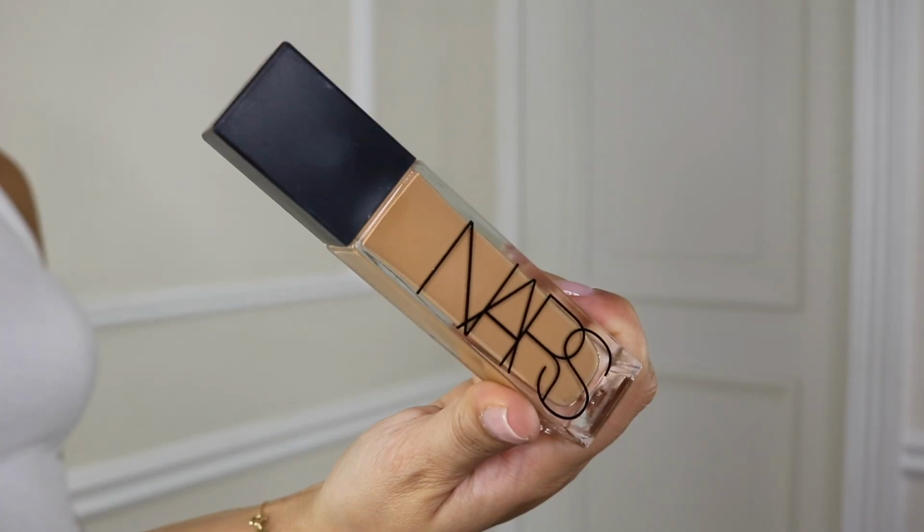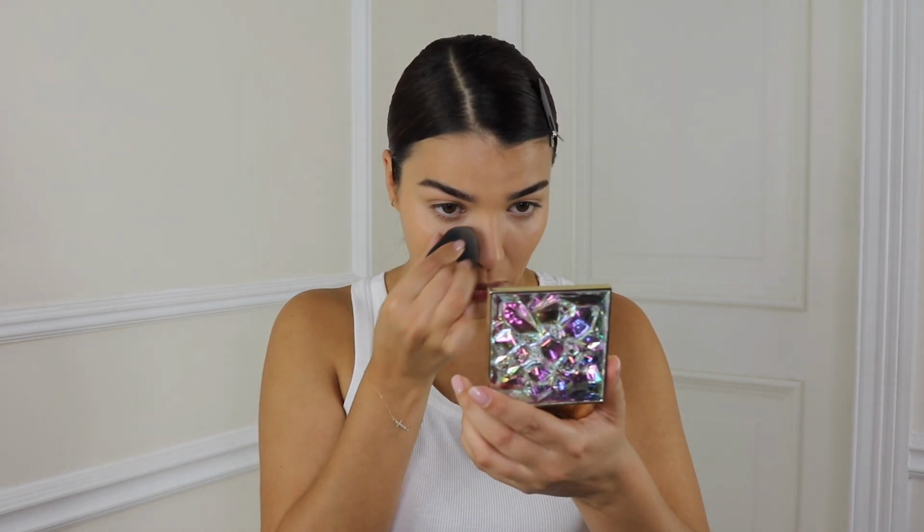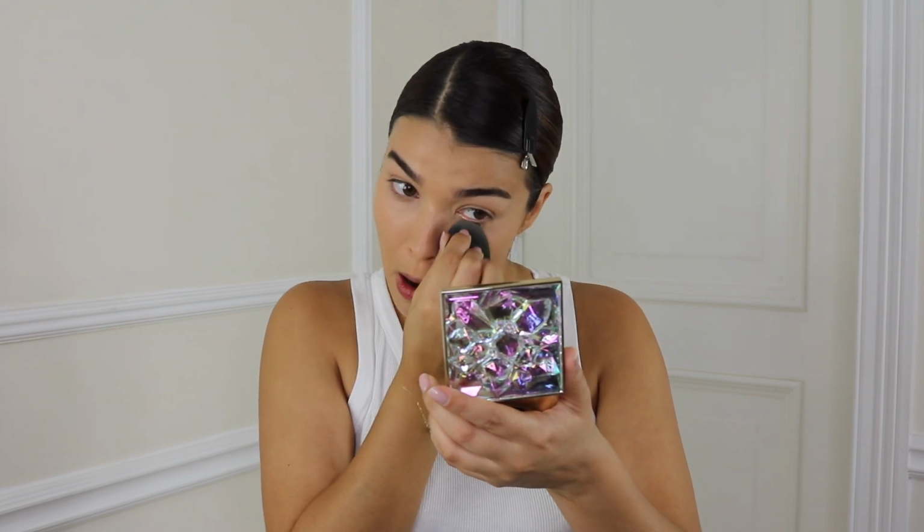Just going in with a little bit of a lighter concealer now to highlight. I'm going to move on to another foundation. Before Fenty Beauty, I was obsessed with this foundation, and this is the Nars Natural Radiant Longwear Foundation. This is a full coverage foundation. First time I ever used it, I don't know if it was just that my skin was not adhering to the product well and it was just not coming off nice. But I eventually fell in love with it.